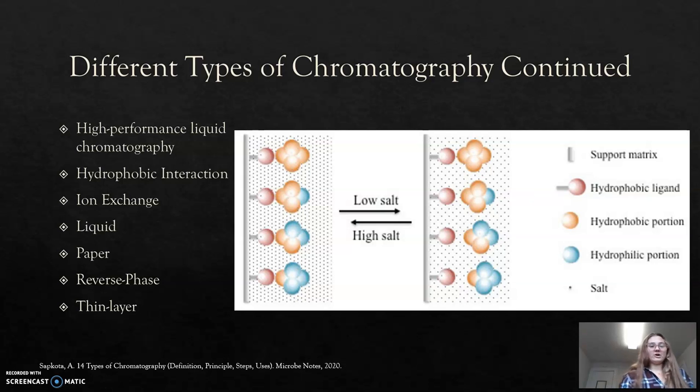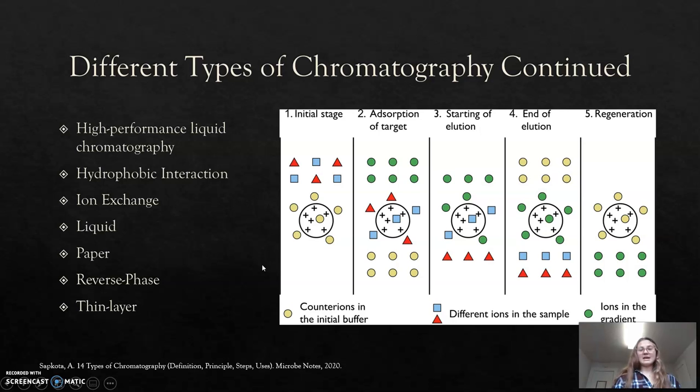The hydrophobic interactions. So there would be hydrophobic interactions right here. The hydrophobic ions will actually be on the side. As they go down, it uses the law of attraction again. So hydrophilic molecules will actually stick to these ends, and then hydrophobic ones will go through. And then ion exchange is exactly like cation and ion exchange that I discussed in the previous slide, except this is more of the general term for it.